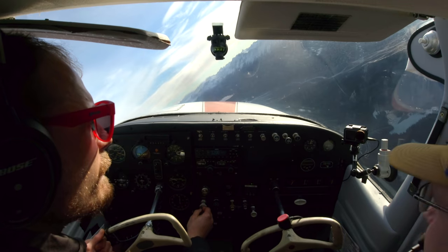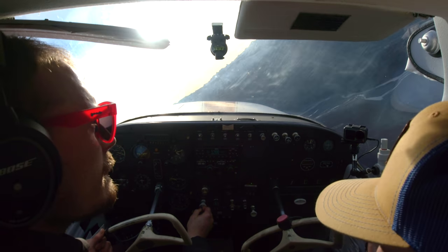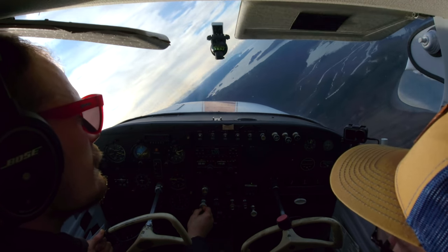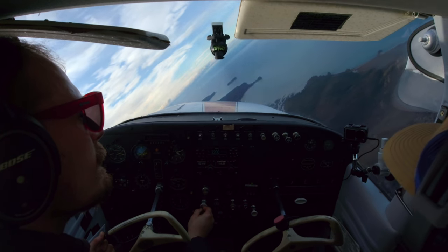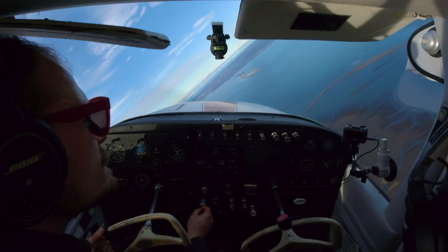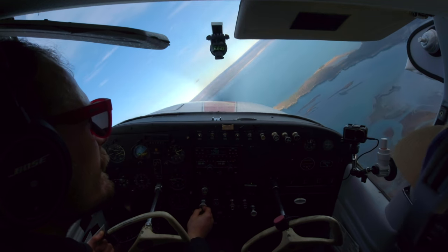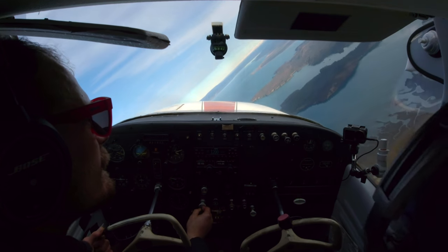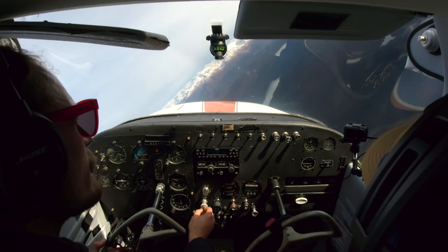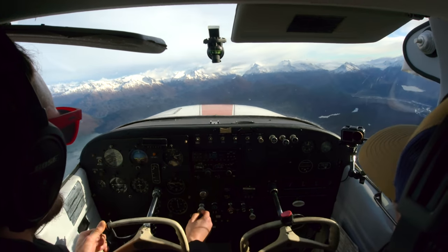More turn. Yep. More bank. Pull. A little more bank. Looking good though, drag it through the horizon. Gosh, what a beautiful day. And rolling out. Nice rudder work. Nose down, ruddering down.